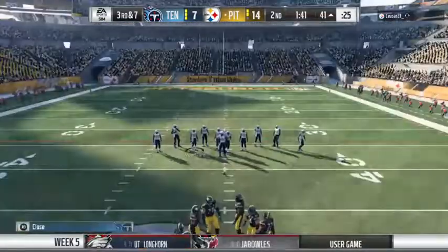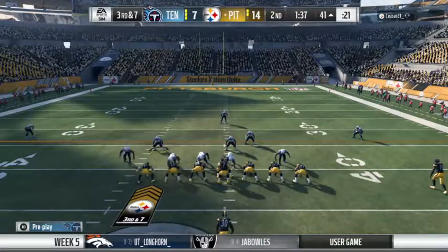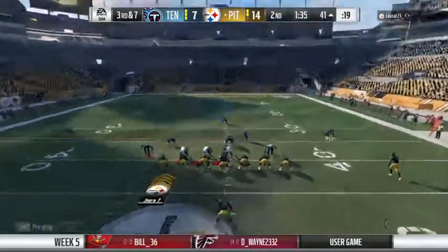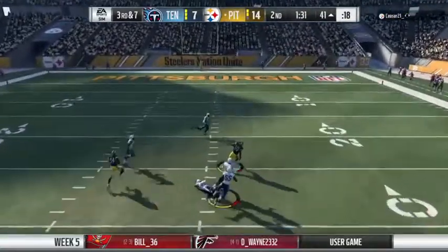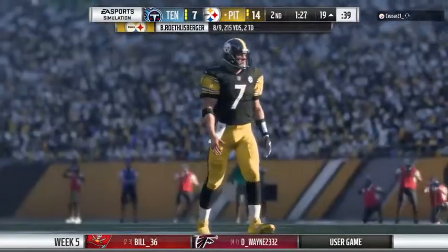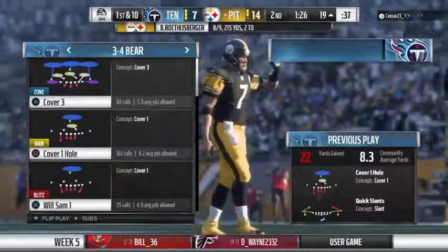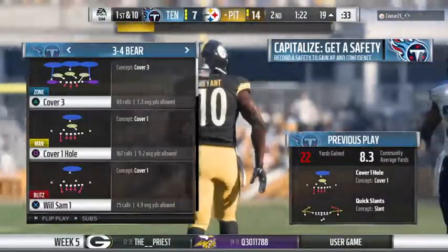And the Steelers on 3rd down. They've been good, 3 for 4 thus far. This is 3rd and 7. To throw here, Roethlisberger. He's got the first down here inside the 30, and he gets this one all the way down inside the 20-yard line. A good pickup there at 22.